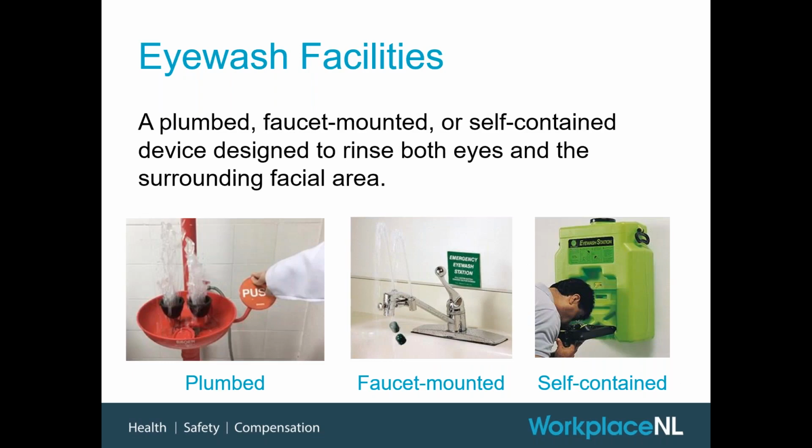There's three main types of eye wash facilities. There's the plumbed in type. These ones are actually hooked right up into your plumbing. Personally, I like those the best because I find they're the most fail safe. They're less likely to get modified, we'll say. The one in the middle there, the faucet mounted type, I find sometimes you'll go into an area that has one of those and it's been removed, maybe because somebody needed to use the sink for something else, but that's again another acceptable option.